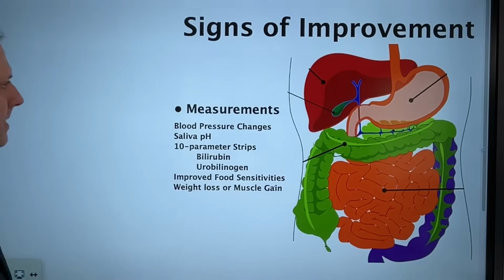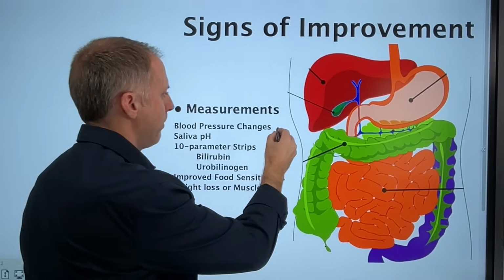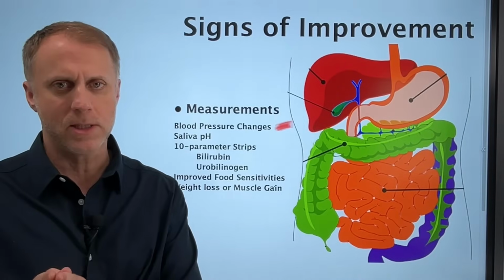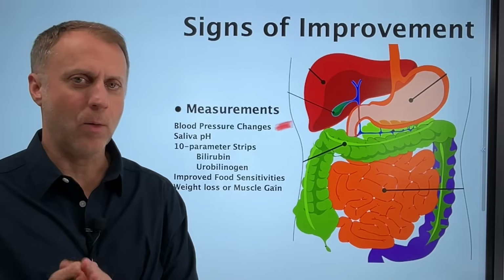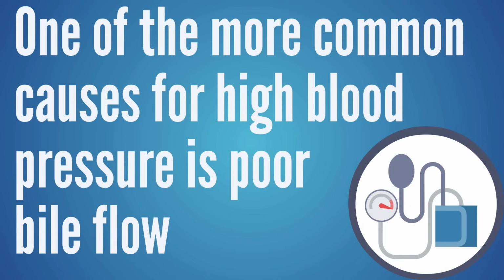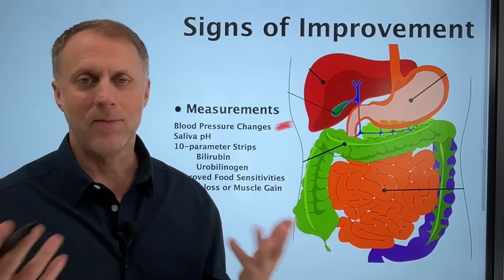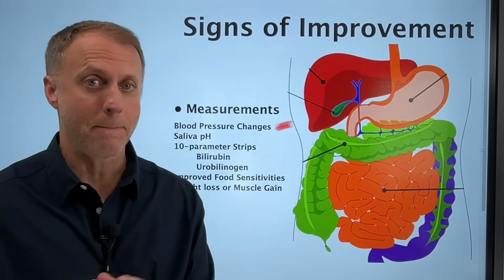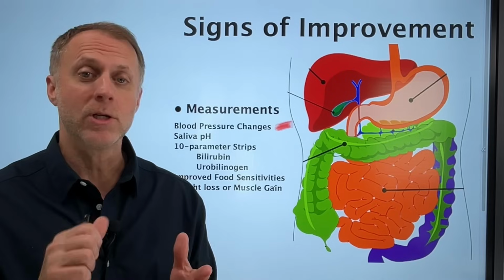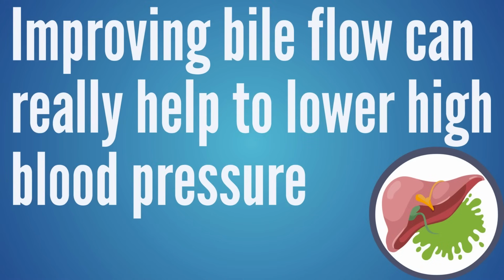So let's also look at some measurements that a person could look at that could be signs of improvement. Any change in blood pressure has the ability to be a good sign for some people. Not for everybody, but for some people. If your blood pressure is high, one of the more common causes of that can be poor bile flow and an inability for the body to detox correctly. So now all these toxins are in the system, it's becoming toxic, more junk is floating around in the bloodstream, thickening up that blood and raising the pressure needed to push that now thicker blood through the system, and that can raise the blood pressure. So improving bile flow can really lower high blood pressure.